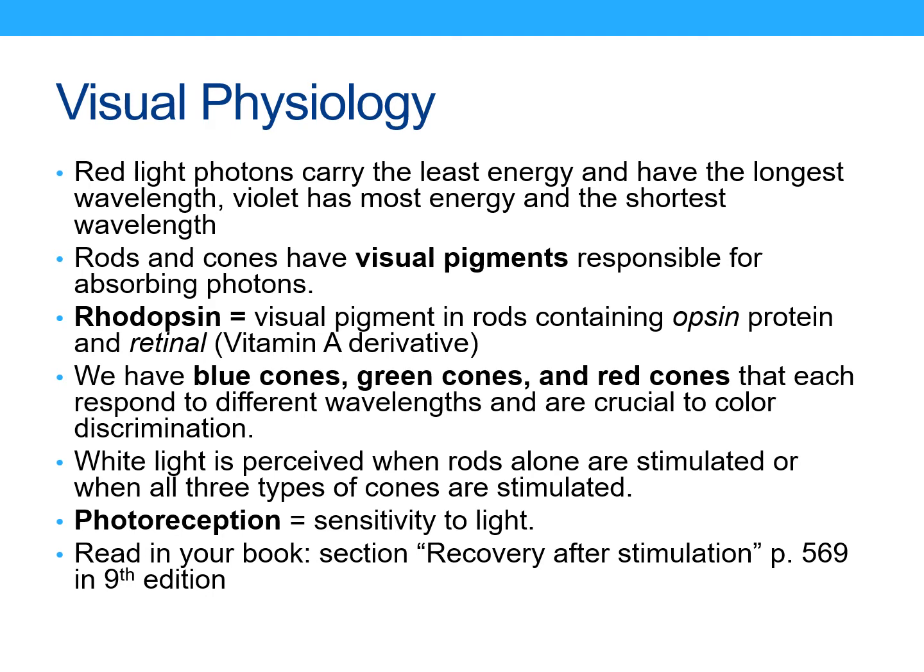Photoreception is our sensitivity to light. So how sensitive are you to light? The one thing that I want you to read on page 588, this is an old edition, so in this newest edition, it's page 588, is about bleaching and regeneration.